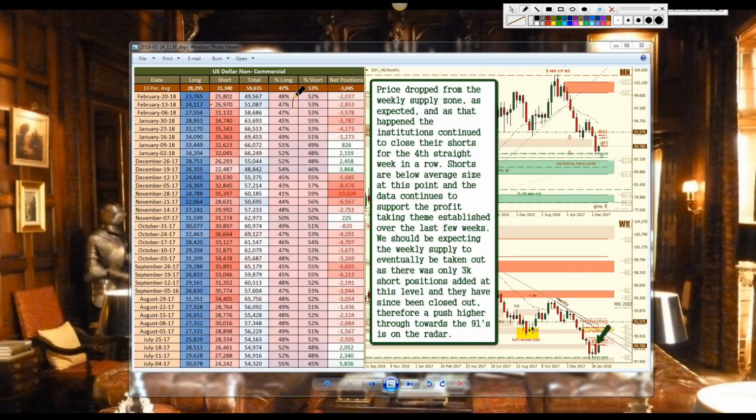Net long exposure rallies up 1 point from 47% to 48%. And net positions drop slightly from 2.8 thousand to negative 2,000. So my chart still hasn't updated yet, but we're testing this area of weekly supply. And like I've been saying for weeks now, I expect this area to be taken out and for price to head a little bit higher up into this area here.